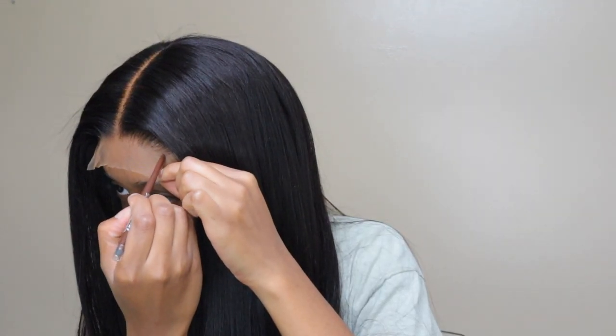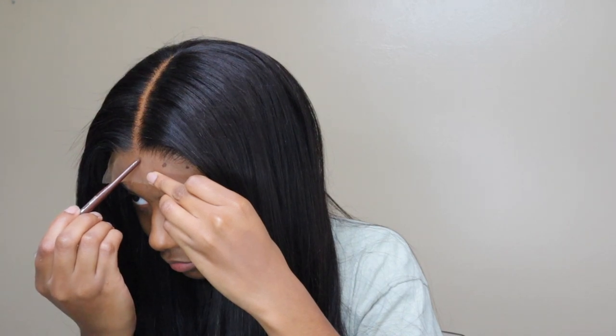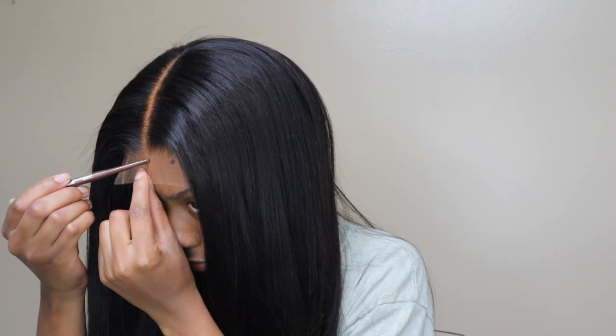So today I'm gonna be installing this 5x5 HD lace closure wig from Julia Hair. This hair, I swear to you, is the best hair that I've received from Julia Hair before. I've worked with Julia Hair a couple times before, and this is by far the best wig I have received from them. And it's a closure. I would love if it was a frontal, but it's a closure. It looks really nice. It looks like it could be a frontal the way I styled it.